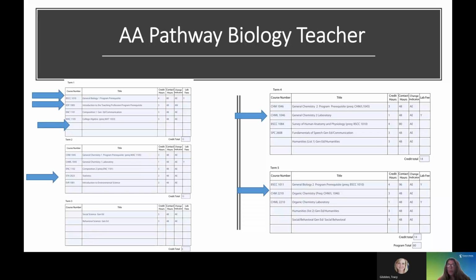So just to recap, we do have some common prerequisites: Bio 1 and 2, Chem 1 and 2, Algebra, and Statistics. And that would be in addition to your one teaching prerequisite class, which is Introduction to the Teaching Profession. Okay, so again, we want to have an AA degree, and we need to have those specific prerequisites in order to be admitted officially into the program.